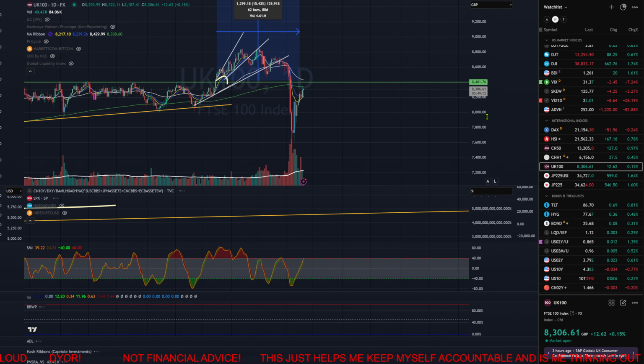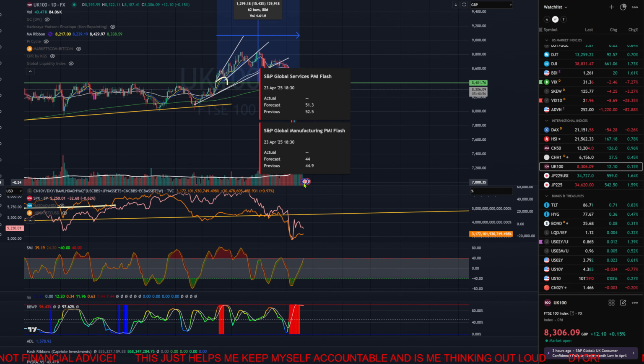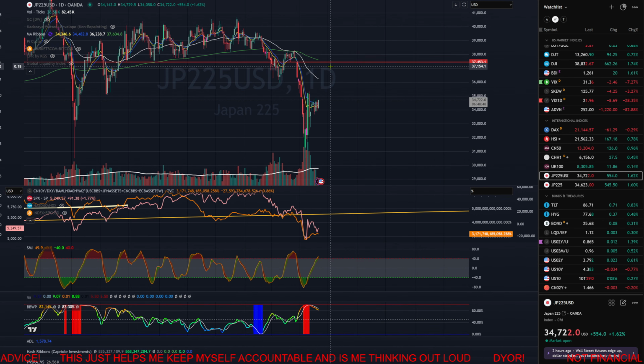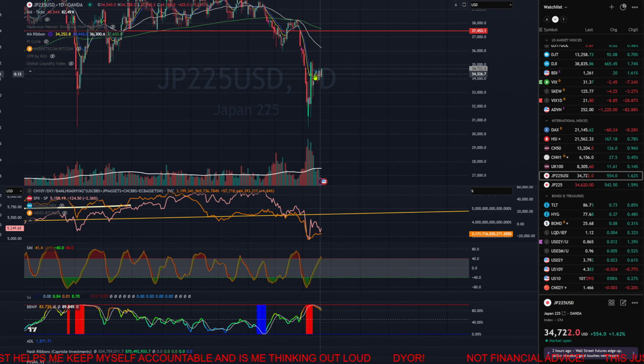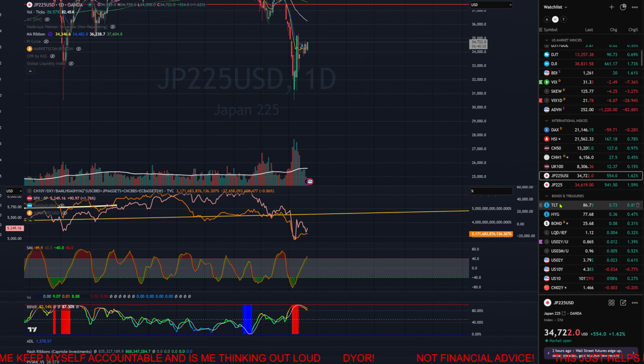UK 100. Probably going to struggle around these moving averages. Suspect. Doesn't want to tell me what the news is. Oh, there we go. Right. Yeah, look, Japanese market. That's a great target there with the vector candles. Could do it, but doesn't have to do it now either. Still a lot of downside targets yet.